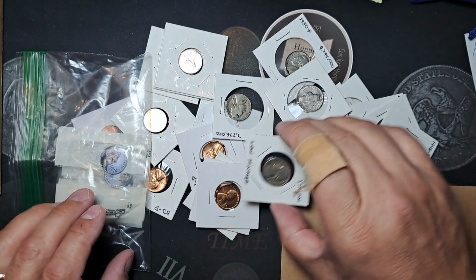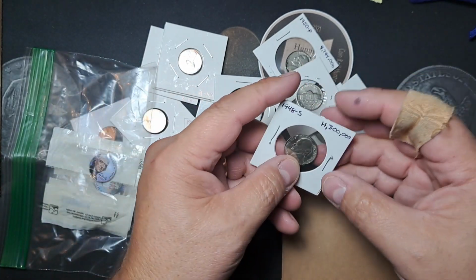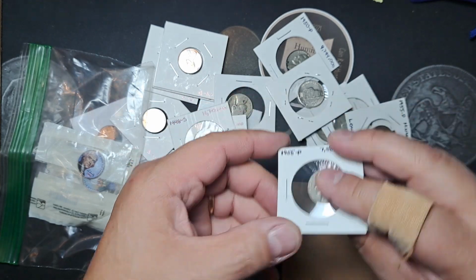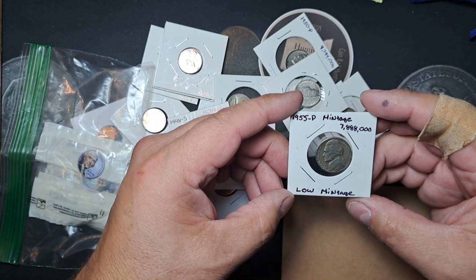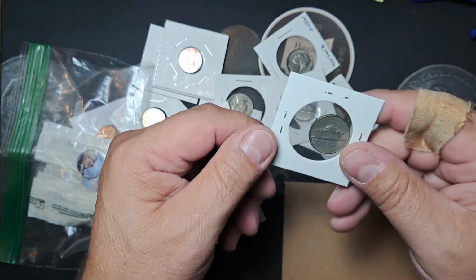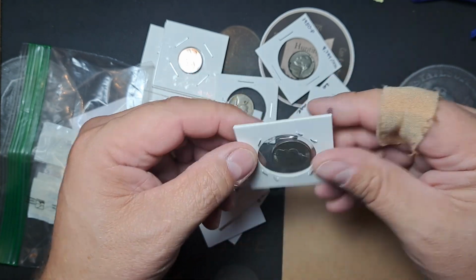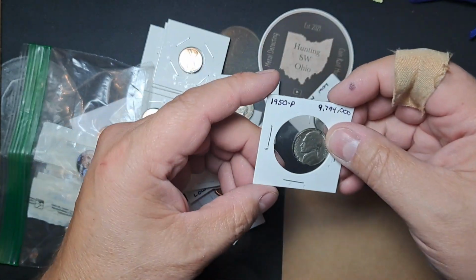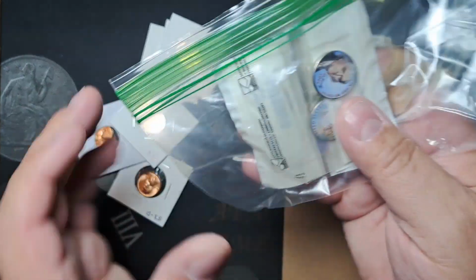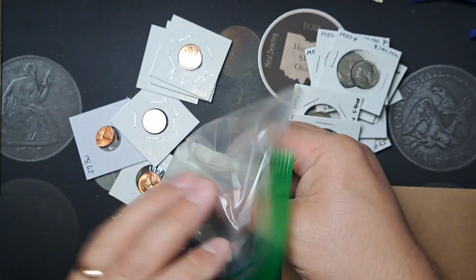We got nickels, we got wheat cents, got a 51S low mintage, 48S semi-key date, 55P semi-key date, 55D low mintage nickel, ooh, a 1950D right there, beauty. Very nice 1949S. Lots of low mintage nickels right there. That is super cool. Got also a set, it looks like, of the colored ones in here.